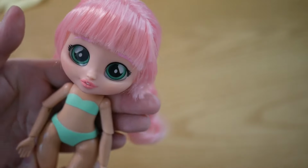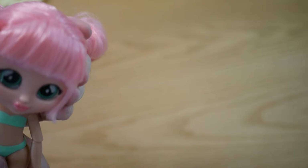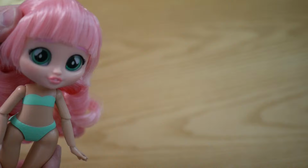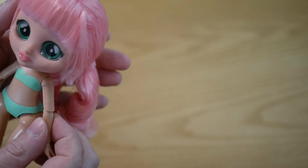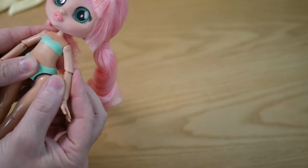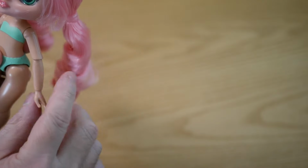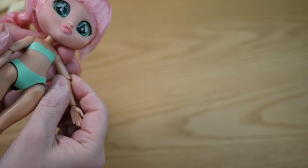She has quite a lot of articulation. So the head, I presumed, was going to tilt, but unfortunately it doesn't seem to want to. It just goes around like that. But the rest of the articulation makes up for that in a way. So, shoulder-wise, the shoulders go up, the shoulders go around like that. So that's pretty good. We've then got elbow articulation as well.